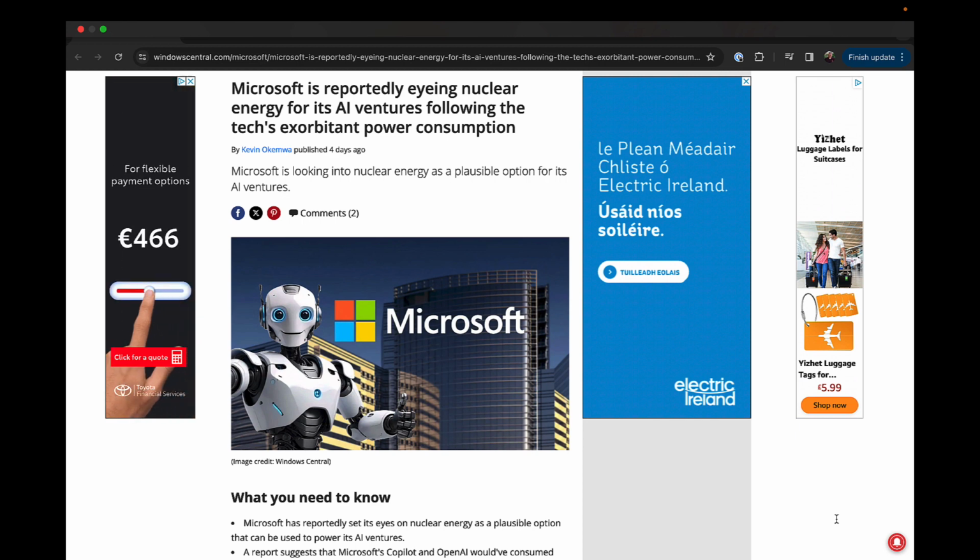So yeah, in that regard, it sounds like a positive. But in the other regard, Microsoft being a very large company and trying to sway influence to get regulations in their favor is not so positive, I think.